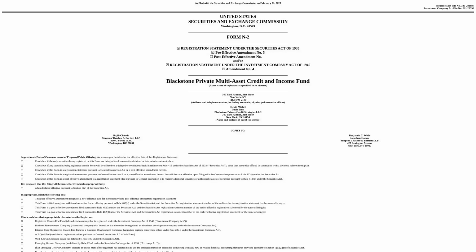Today we are diving into a report so long it could put you to sleep. Just kidding. We're going to decode the interesting bits of the Blackstone private multi-asset credit and income fund's latest filing because behind all the legal jargon, there are some pretty important things to unpack. So what is this fund all about?